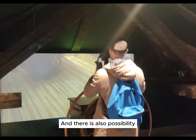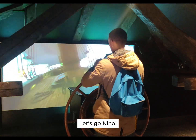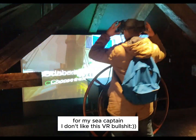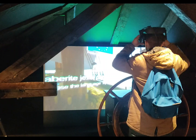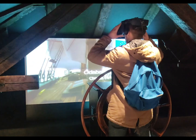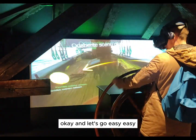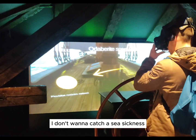And there is also a possibility for us to go traveling. Let's go, Nino. Wait a second. Okay, waiting for my sea captain. Oh, okay. Nice. Okay, and let's go. Easy, easy. I don't want to catch seasickness.